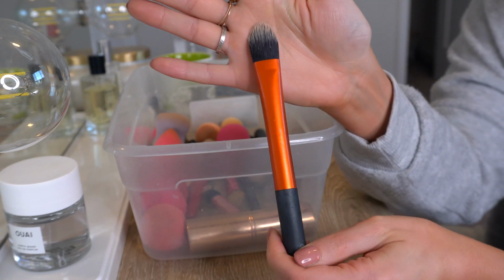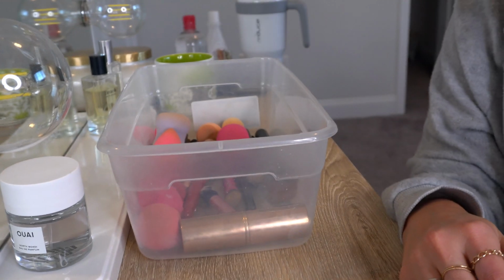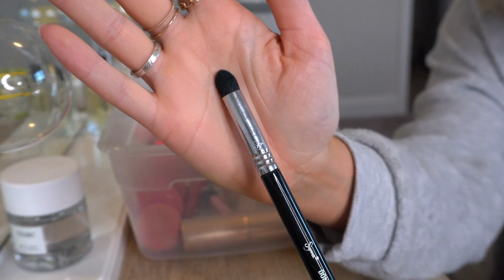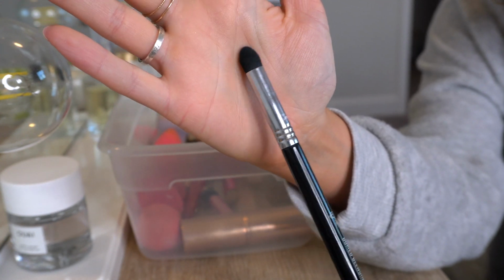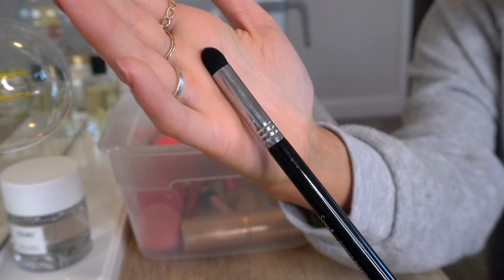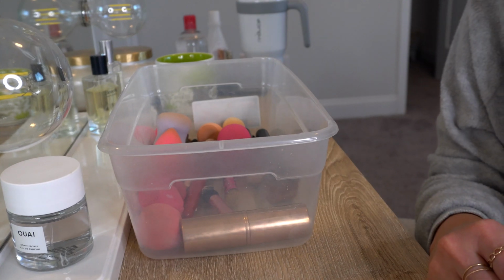This is another Real Techniques Essential Foundation brush, which is the paddle. I don't want that one. The Sigma Domed Blending Brush, E43. I don't have any memory of that at all. It's a really tiny, rounded shadow brush. I guess you could use this for your outer corner or something, but I probably wouldn't. So I'm gonna get rid of it. Wow, I'm getting rid of a ton.